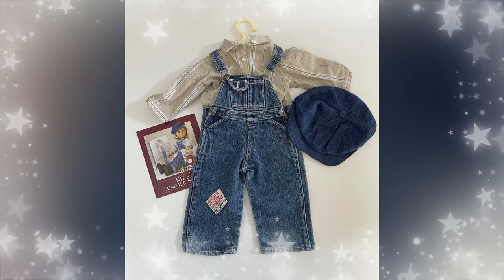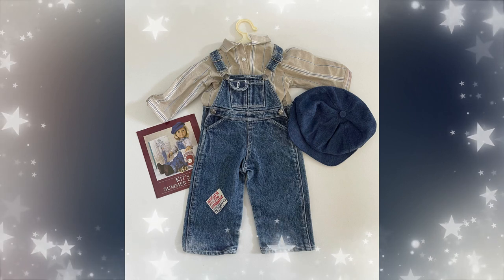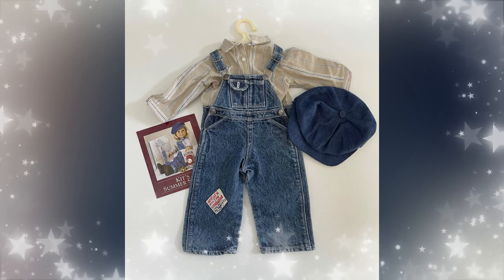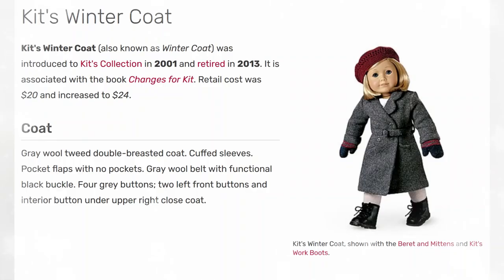But it's adorable, and it just reminds me, I don't know why, it reminds me of Farmer Boy, like Laura Ingalls type of thing. Yeah. And I think it's so cute. I did love the story, because she gave food to the people who were poorer than she was.